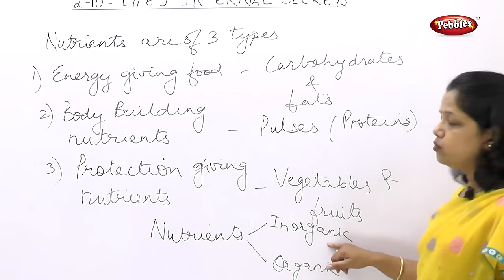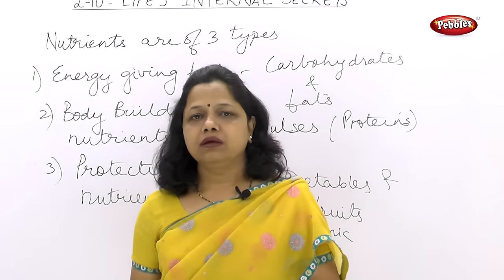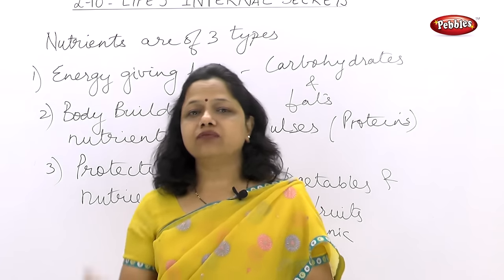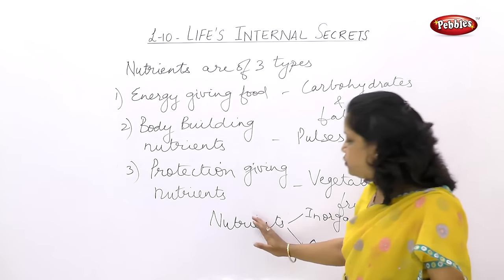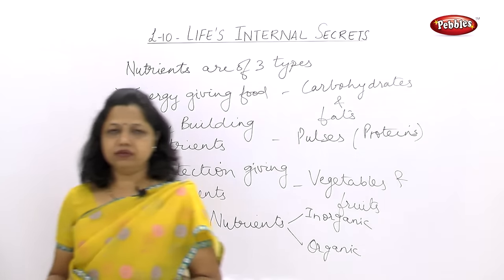The inorganic nutrients are available to the plants through air and through soil. Now, once they take them in, they process and make the food, and the food which is made is organic food. So there are two types of nutrients, inorganic nutrients and organic nutrients.